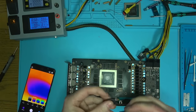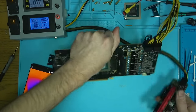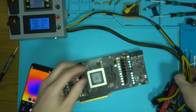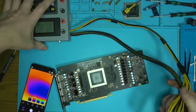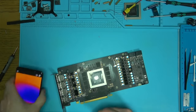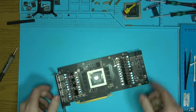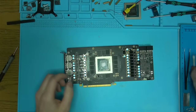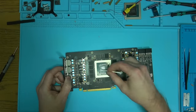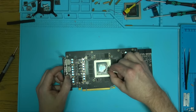So my conclusion with this repair is that the driver MOSFET was faulty. It could have been faulty from the beginning, I admit that. And what was happening is it was working too hard, and it forced the controller to go into a thermal shutdown because it was overheating. Which means you should always check everything.